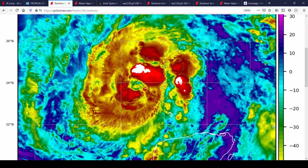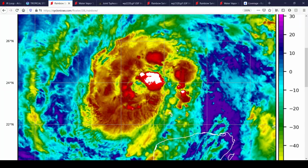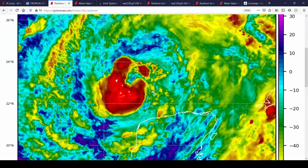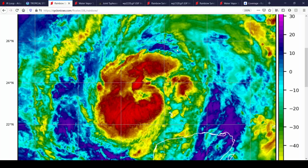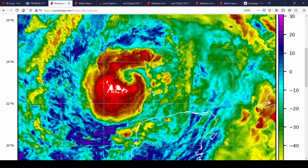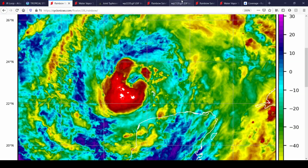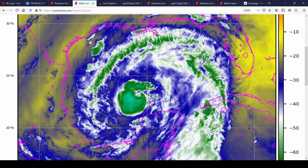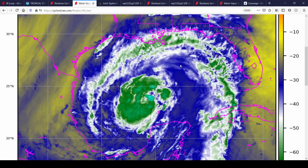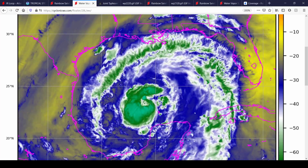A reconnaissance plane has been in the storm throughout the past 3 hours, and found the storm slightly weaker than it was originally, but like I said, once the winds catch up to its satellite appearance, then it's forecast to re-intensify back up to Category 1 hurricane status, which is not something to take lightly whatsoever. And there's water vapor imagery, of course, of Tropical Storm Zeta right now. And you can see how the storm currently looks on satellite imagery.